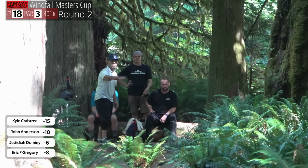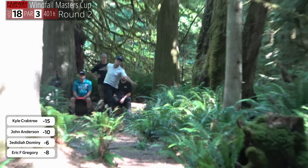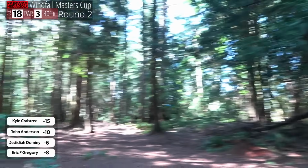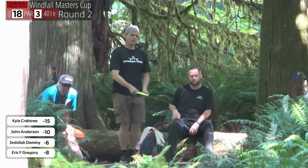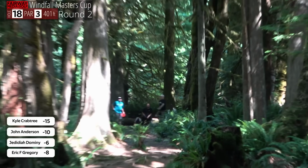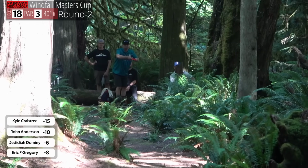Landing right behind that large stump. Dirt claw pile? I'm not sure what we call that. Jedi getting his leopard to flip over nicely. That probably went about 300, maybe 280 of the 400 needed. And what an angle. That's the best drive I've seen on this hole. Great shot, Eric.